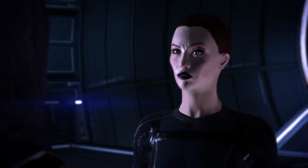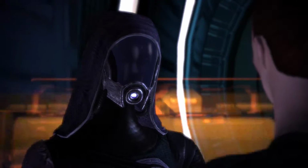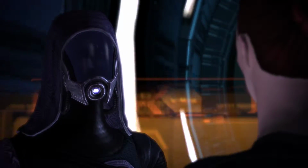Can a captain choose to reject the gift? That doesn't happen often. Most captains are eager to increase the size of their crew. It increases their own standing in our society.